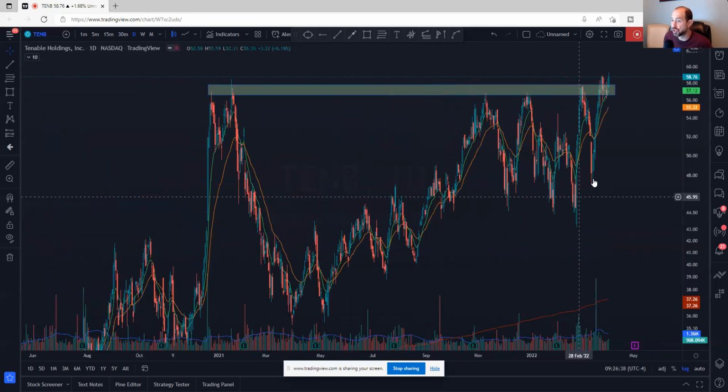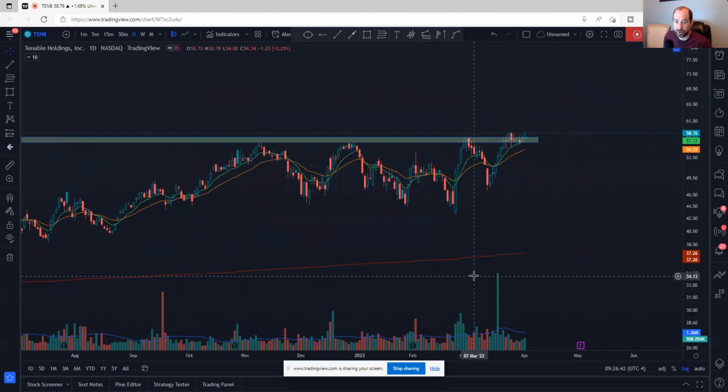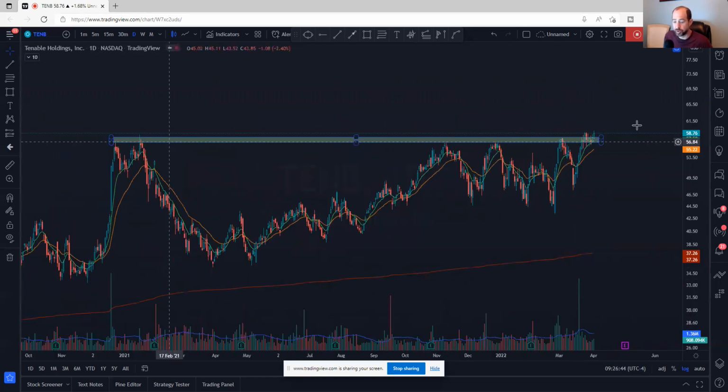Tenable, I think things just starting to get going. Again, look at this type of accumulation here. Love the name. Looks really good.